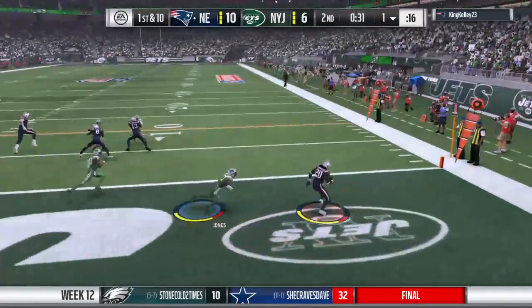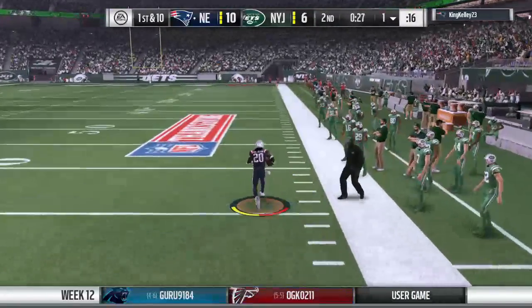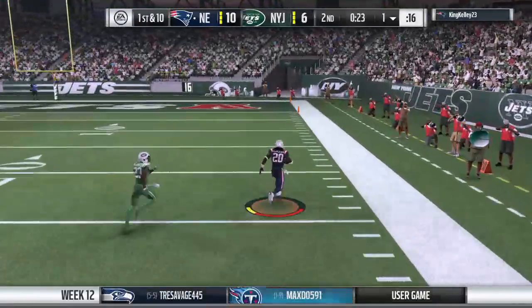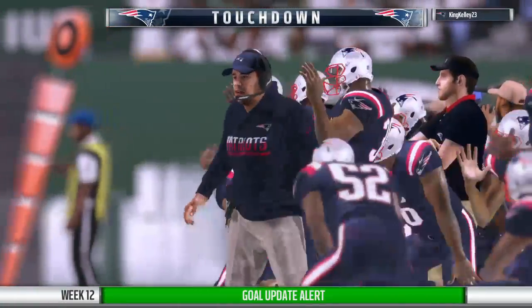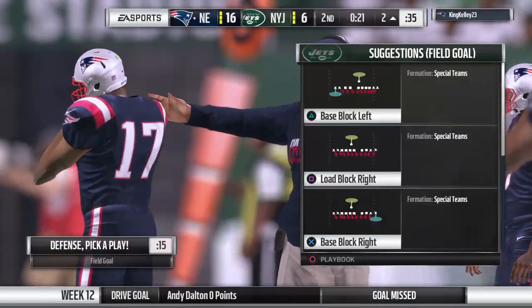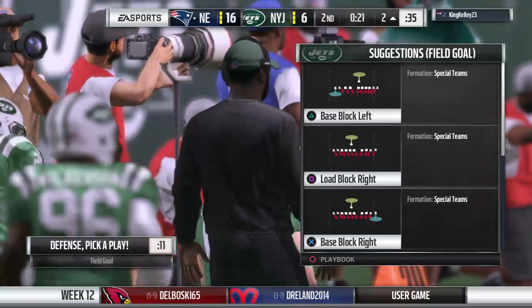To throw, Brissett out to the flat. That's complete to his running back. Jamal Charles, nobody in front. The 30, past the 20, and all the way in. Touchdown, New England. Jamal Charles, 99 yards. And the Patriots are able to strike quickly for 6.